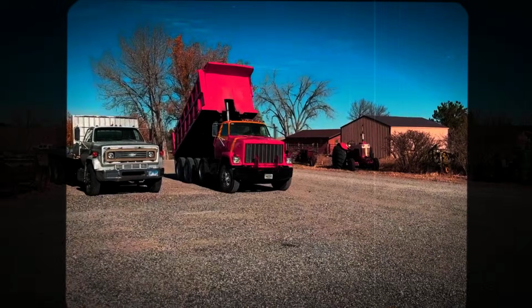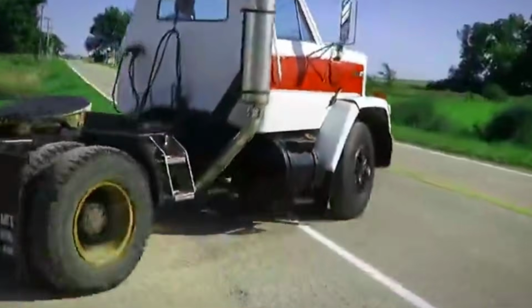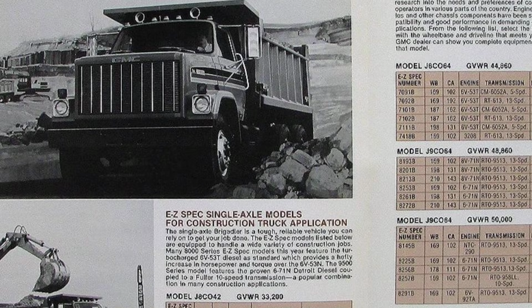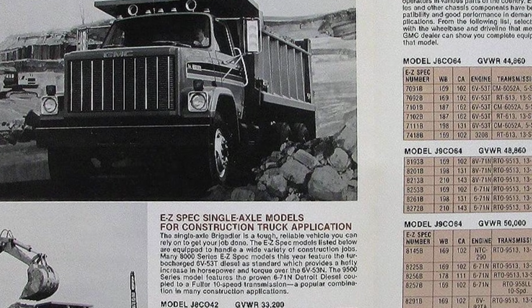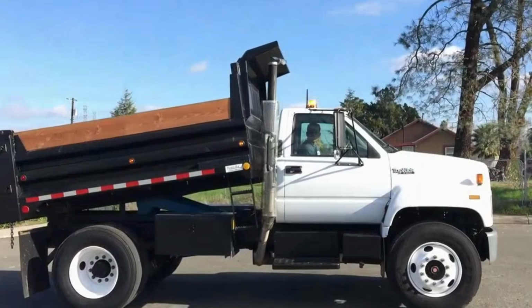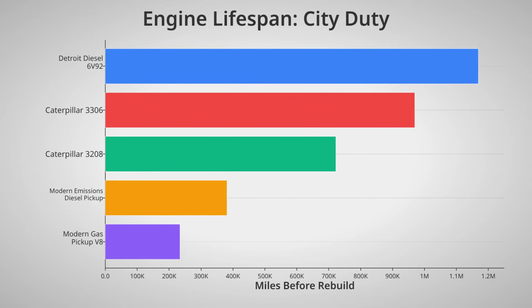Number 3. The GMC Brigadier and Chevrolet Bruin built their reputation in the alleys and back lots of America's cities, not out on the open highway. These trucks, produced from 1978 through 1988, were the backbone of municipal fleets, used in refuse collection, utility work, and fuel delivery, where stop-and-go abuse ends most trucks long before the million-mile mark.